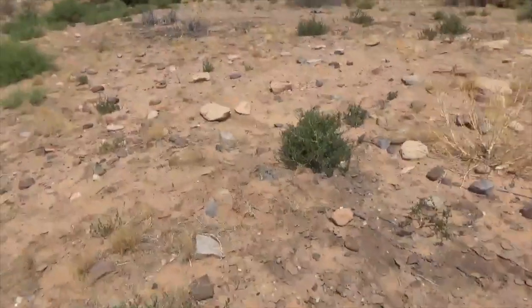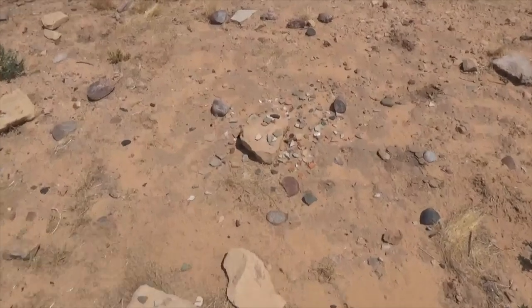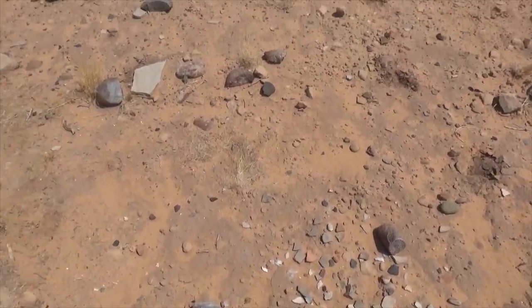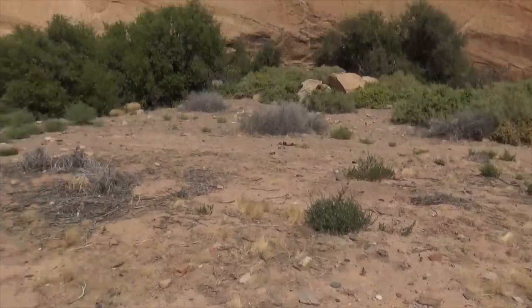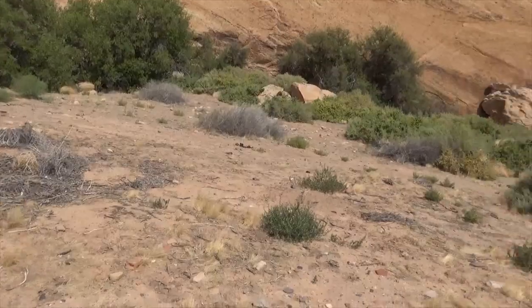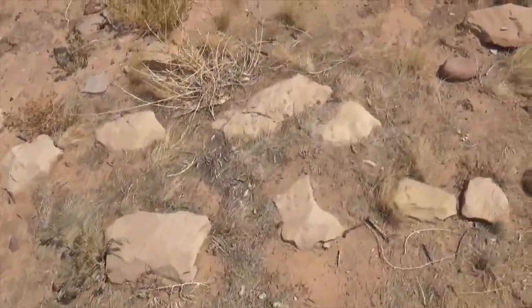See some of the failed designs. Some people have piled up pottery and some of the shards here. Amazing. Probably remnants of a building.